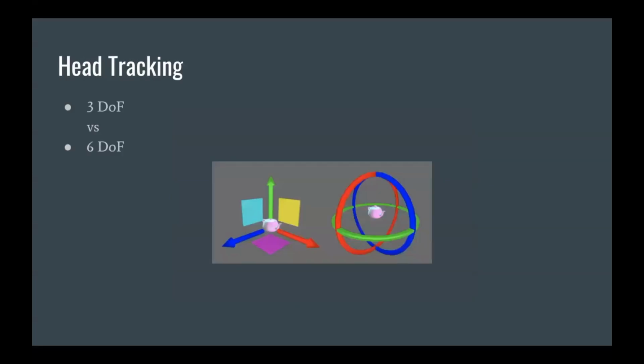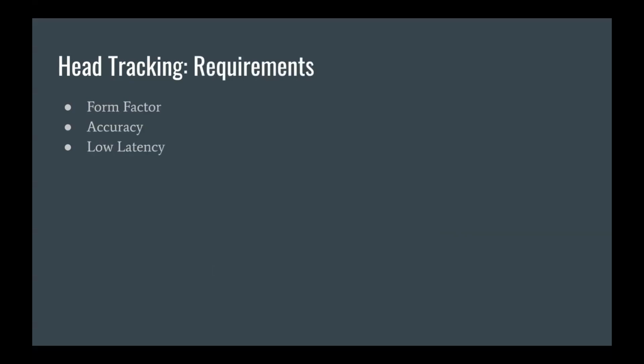The next important thing being head tracking. Obviously, we started out with 3 degrees of freedom. We actually started out with rotational head tracking, and then very quickly we added the other 3 degrees, which is positional. So you move your head and the thing moves, and then we just needed to add the same kind of head tracking that you would expect in real life. So basically, reducing the latency and so on.